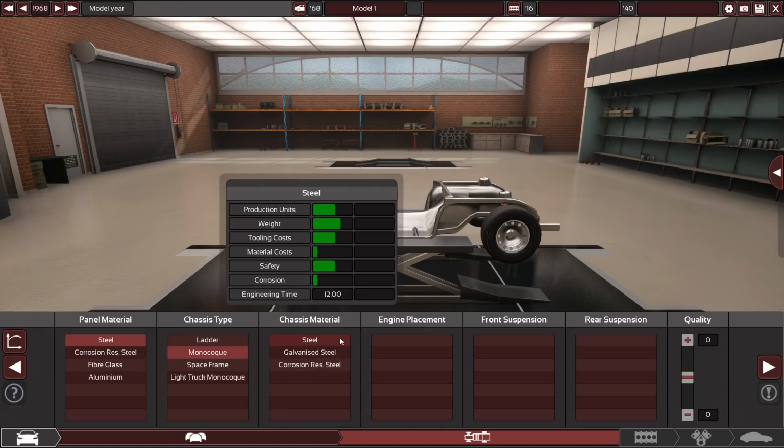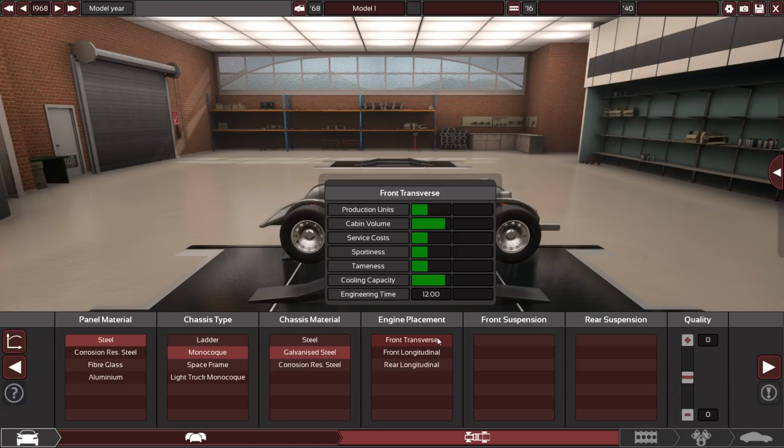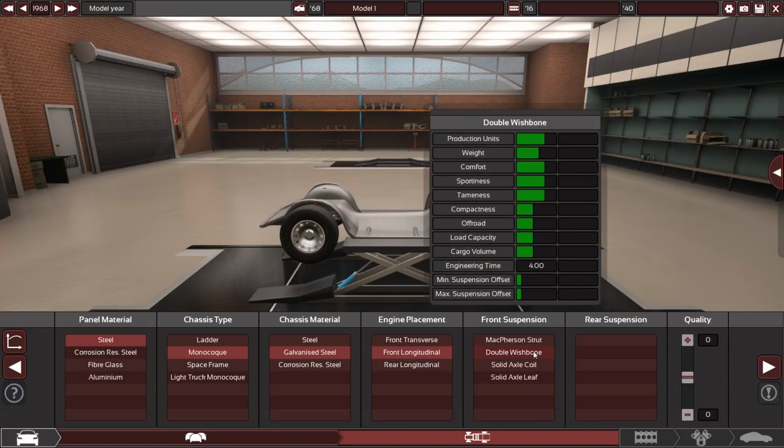So chassis material, we don't really care. Galvanized steel is fine. And we are probably going with a rear longitudinal. No, not quite. We're going with a front longitudinal setup. And then, well, it's a comfort car, right? It is the premium end.